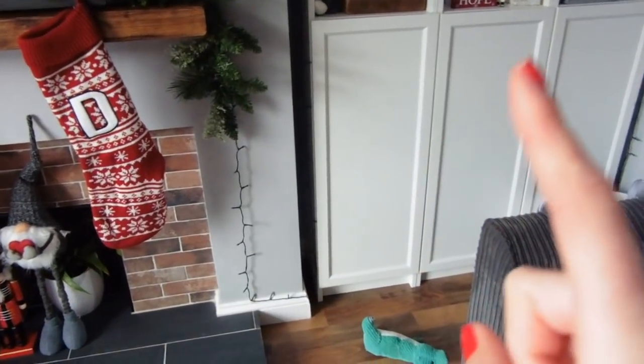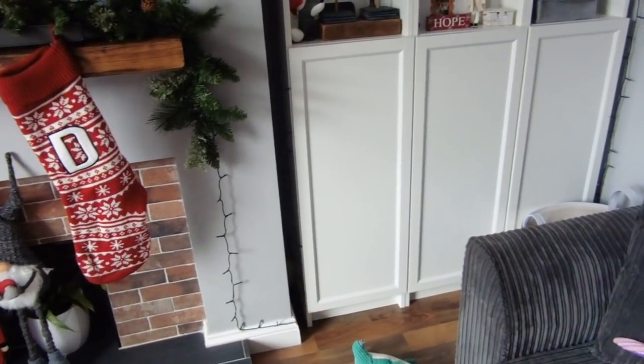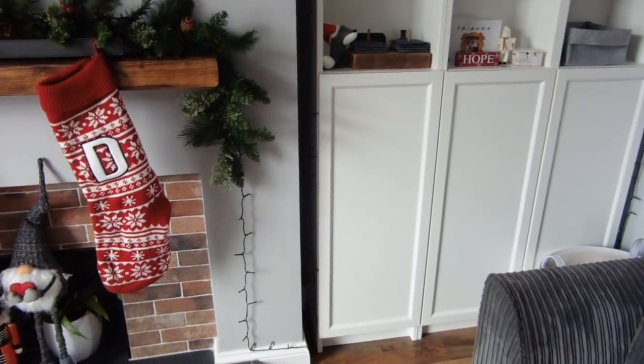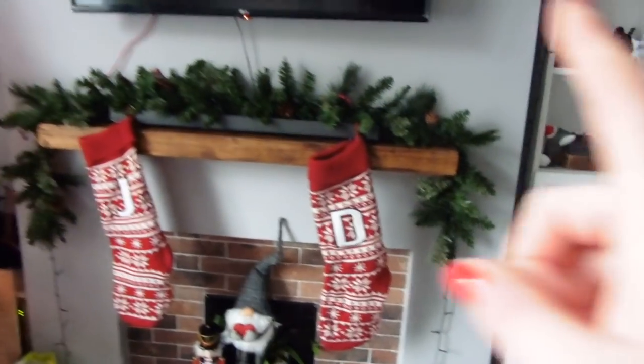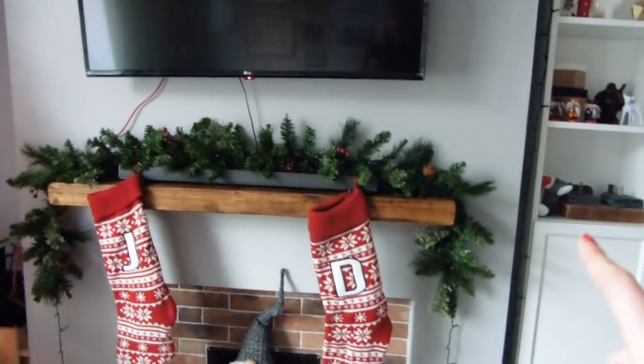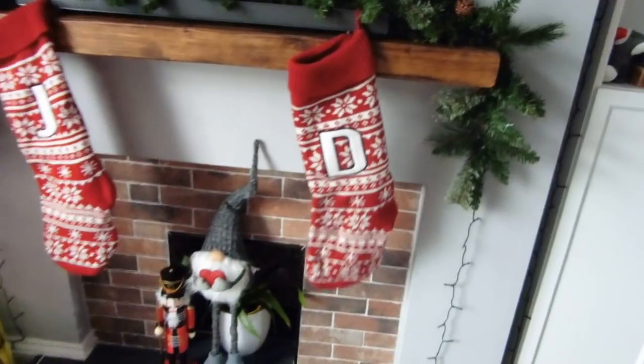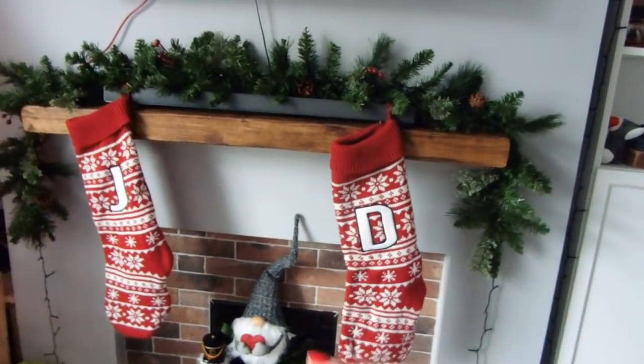The lights, we have 2 sets of the 240 bulbs, I think. It cost £14.99 per pack, but they're from the range and they're brilliant. Over here we have obviously the little garland thing. We have our stockings, which are looking so straight at the moment. I don't know, they've lost their kind of foot, they don't bend as much anymore.